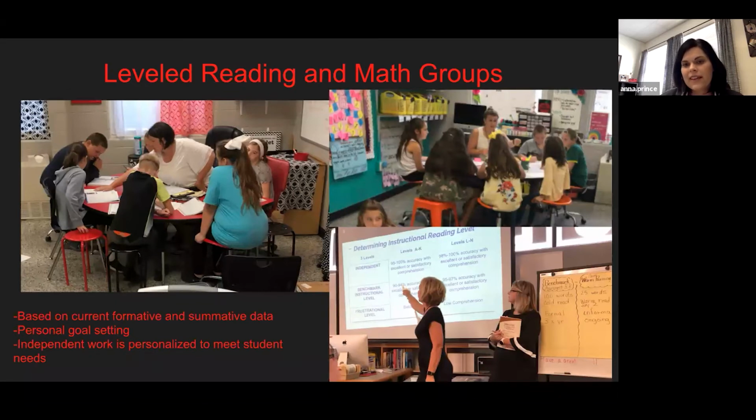Now we've really pushed for our second grade too. We've got one slide there, a picture on there about instructional reading levels. Our second grade has really taken head on the J.N. Richardson guided reading plan. So that's been really neat to watch them. They really know where their kids are and are able to push them through the levels and get them where they need to be as a reader to be prepared for third grade.